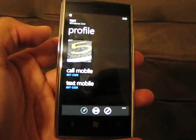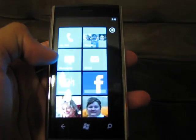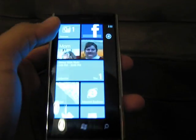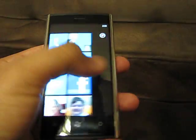I mean, it looks good. It's a good looking first OS. I like it. I mean, it works. And the Mango update will just make it better.